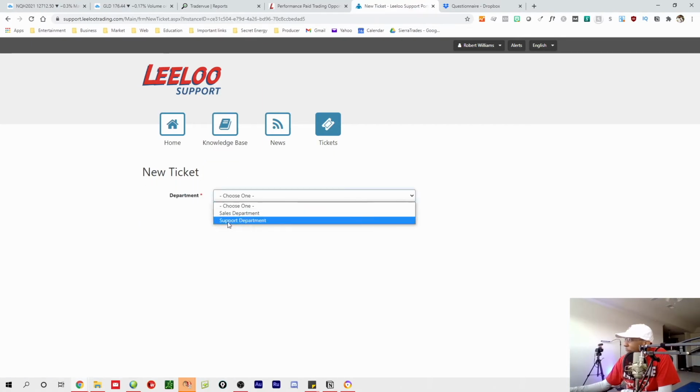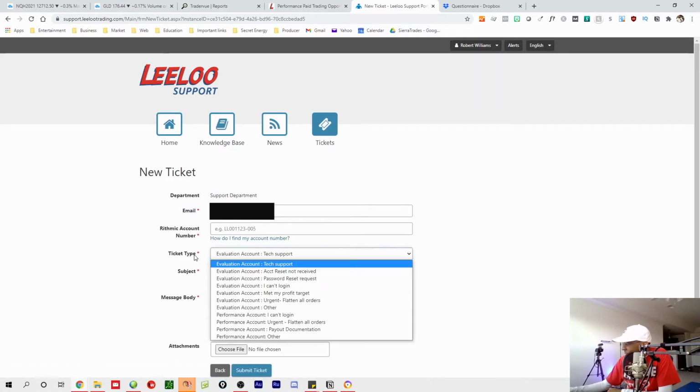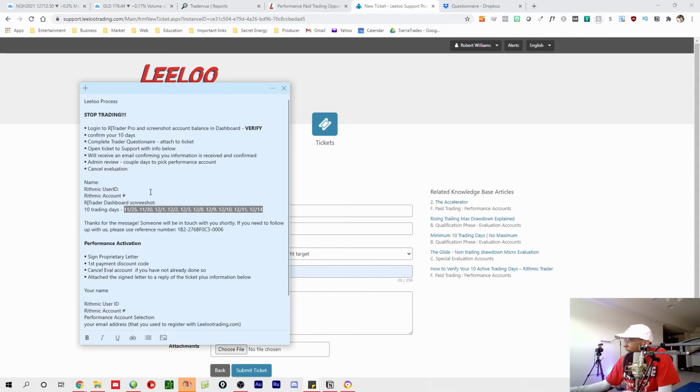And then in the department, you're going to go to support department, hit continue, and you'll put all your information in here. And then under ticket type, you'll go to met my profit target, and in the subject I just put profit target met, right? And then in the body of this, you're going to put this information right here, okay?